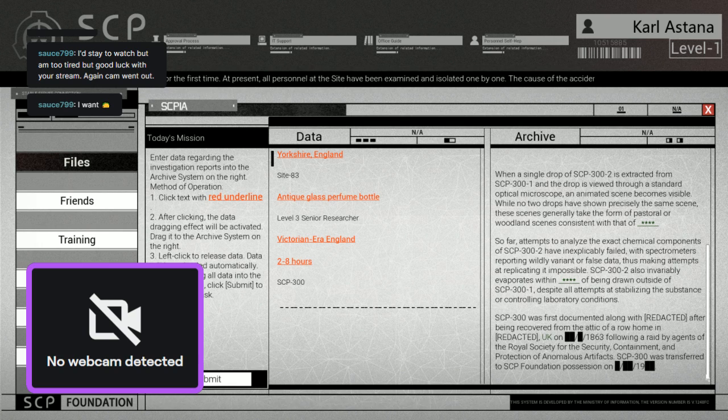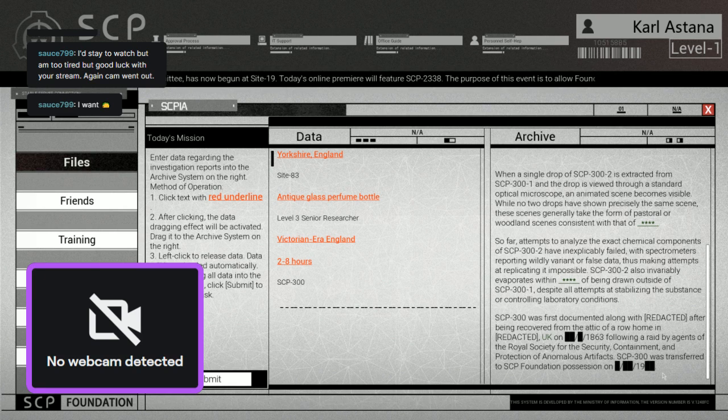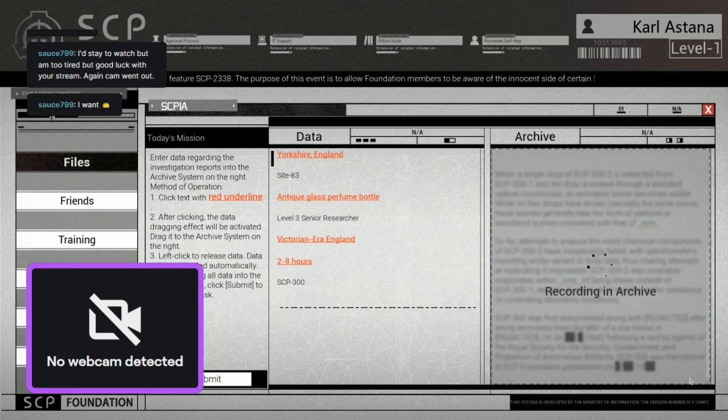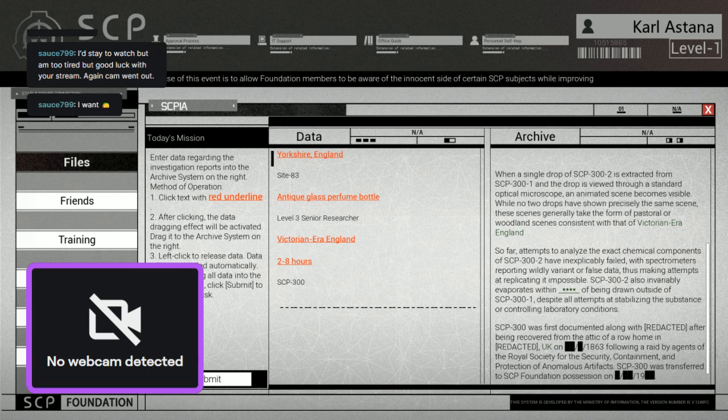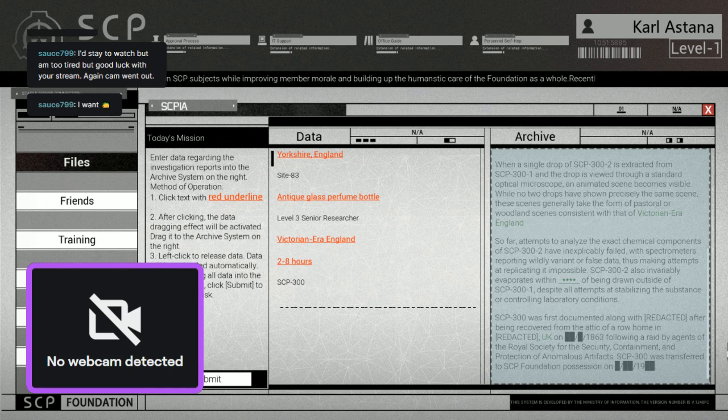SCP-300 was first documented along with redacted, after being recovered from the attic of a row home in redacted. Why did this not do the same thing? I don't know. Antique perfume bottle. Senior researcher. Victorian era. England. Nobody knows. Freaky deaky. What is that exactly? The 2 to 8 hours. Don't know where it goes, but hiding in it.